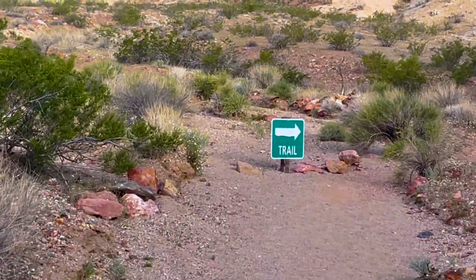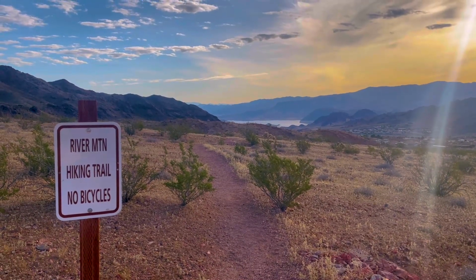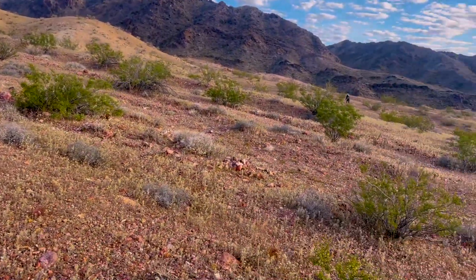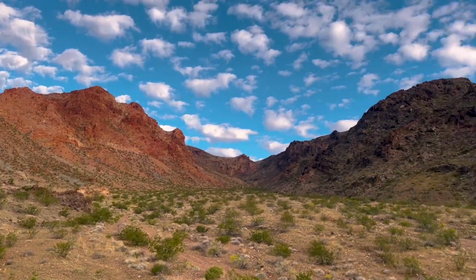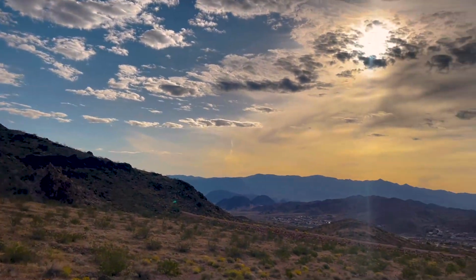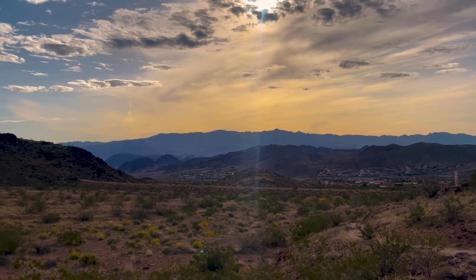Another trail sign, yay! This may be our last lake view for a while. Let's enjoy it. We have these little delicate white flowers just blanketing our entire walk. It's amazing. We're getting some beautiful views of red rocks and black rocks now. And you can see the dam way out in the distance.